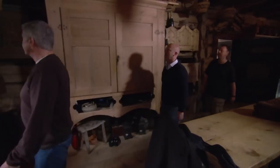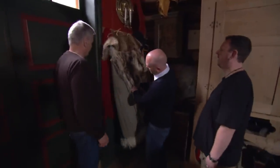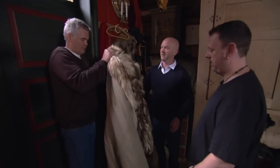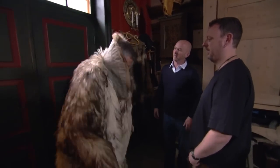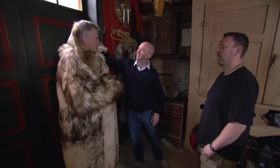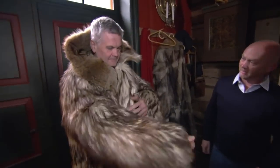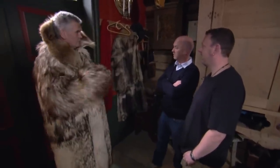Wow, what's this, Christian? That's amazing. This is a coat. It's made from Russian goat. Really? Bought by my great-grandfather in the 18th century. This was probably the best coat you could wear. Wow, that's incredible. It's beautiful, isn't it? And that's goat. Russian goat. This is wolf, but the Russian goat was the best.